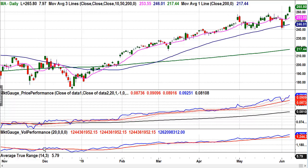Now, I'm not going to go into this, but we also have a volume indicator that we use for confirmation. And you can see the volume indicator, which we use the same exact way, blue over red, is positive too. So that's pretty straightforward, right? And so this is why when the market starts to pull back, I get excited.